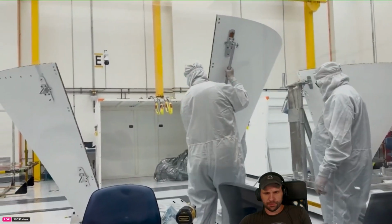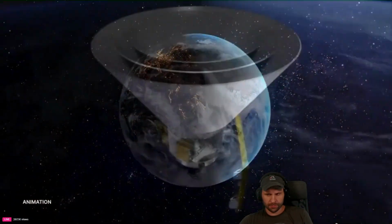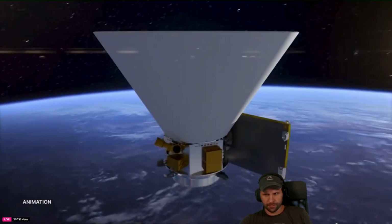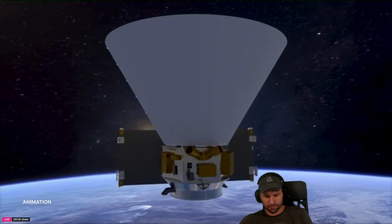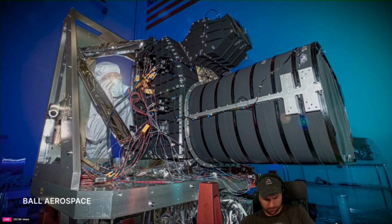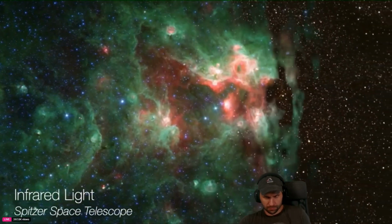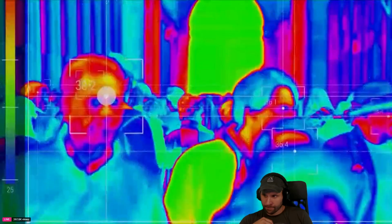SPHEREx has 3 cones, which are called photon shields. They block light and heat from the sun and the Earth. That's a big deal because without those shields, the telescope's detectors would be blinded. But SPHEREx also needs to be cold because it detects infrared light, or wavelengths slightly longer than what the human eye can see. Infrared is emitted by warm objects on Earth and out in the universe.